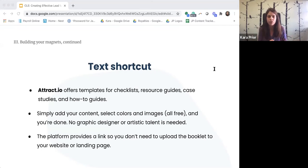Select colors and images. It's all free and you're done. No graphic designer or special skill needed. The platform provides a link, so you don't need to upload the book to your website or landing page. If you don't want to, you can, but we're not associated in any way with attract.io, it's just a really great free tool that I wanted to share with you.